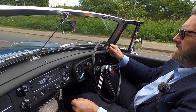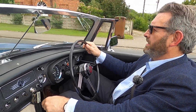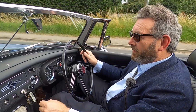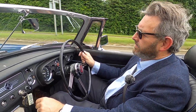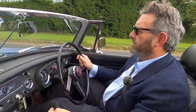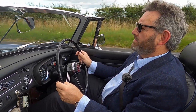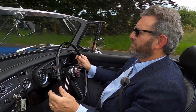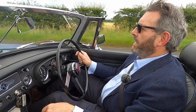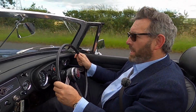So I'm just going to take my usual run down over a railway crossing and open it up so you can hear it run. There we are, we're at the national speed limit already. Very pleasant, very taut.